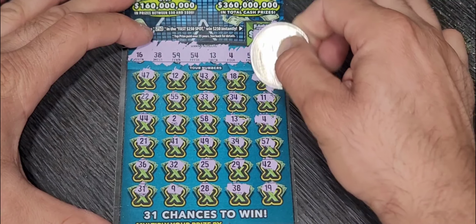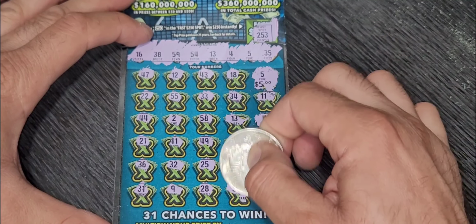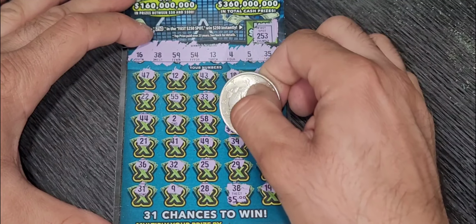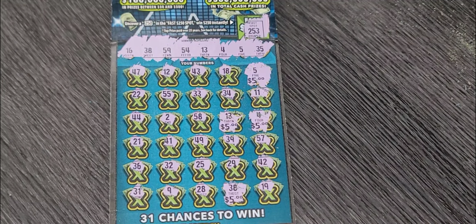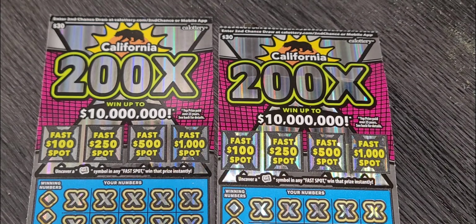Let's go. 5, 5, 5, and 5. Definitely $20. But we'll take it. Now we are talking in the profit zone. Second ticket, $20. Let's go to the last two tickets, 200x.